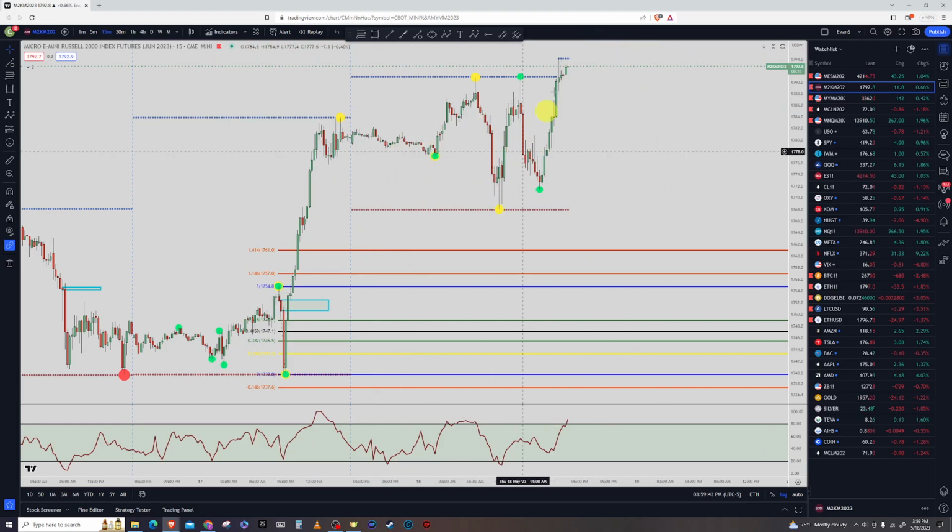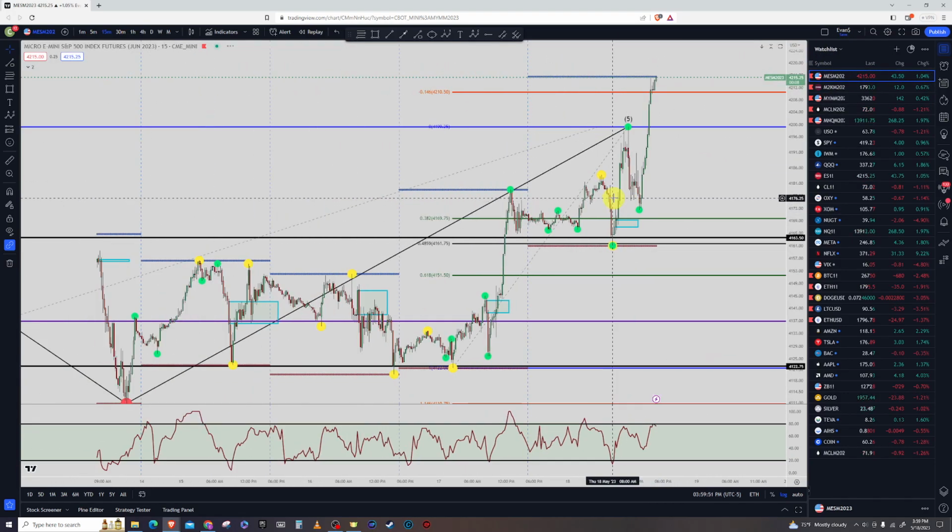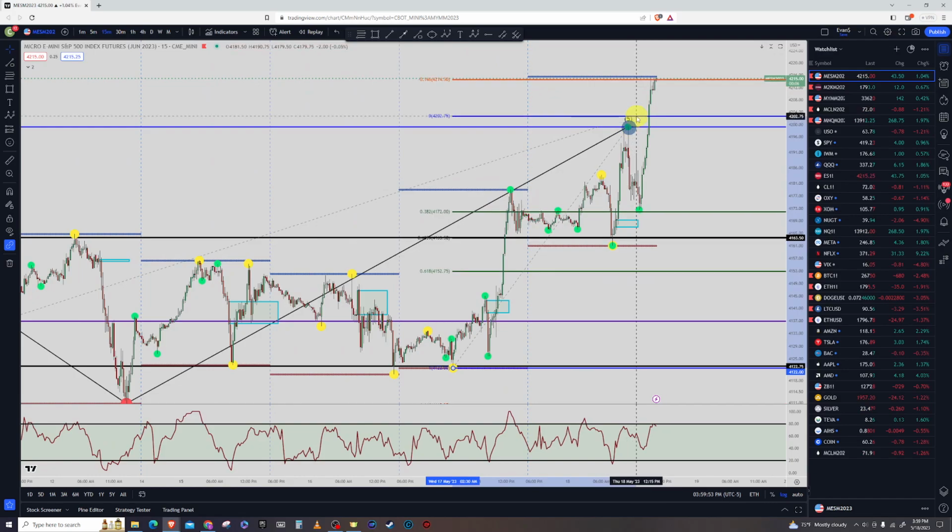So it's a little bit of a sideways day, then a ramp back up starting at the low, 12:45 p.m., then pretty much straight up the rest of the day right here. We've had a couple of big things happen today.